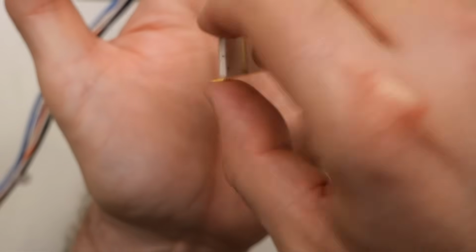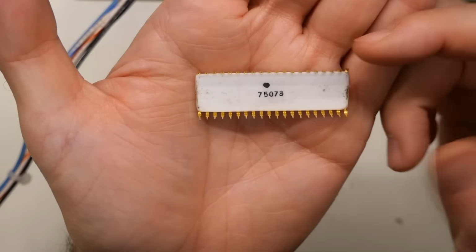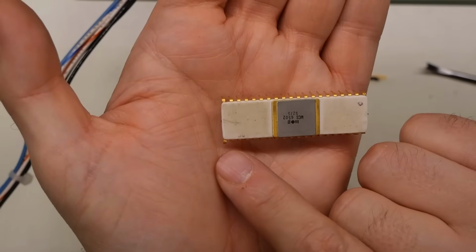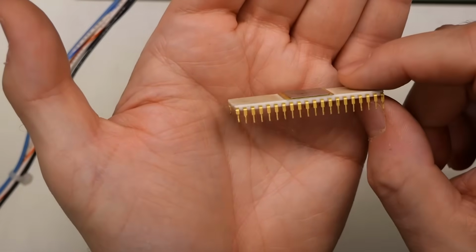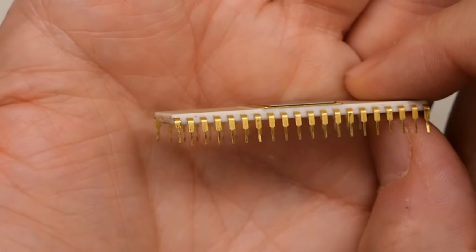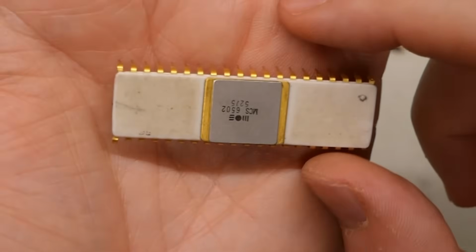And let's just look at the other side. There is a code printed there, 75073, whatever that means, unknown. So one thing I'm noticing is that the pins on this side are kind of bent out a little bit. And if we take a look here, you can see that it's not as long as the other ones because someone has folded them so they stick out further.